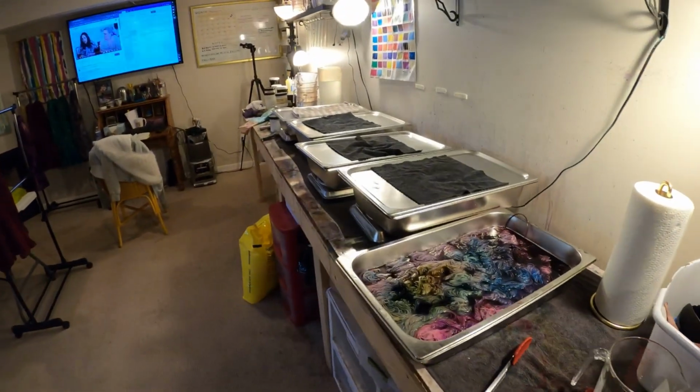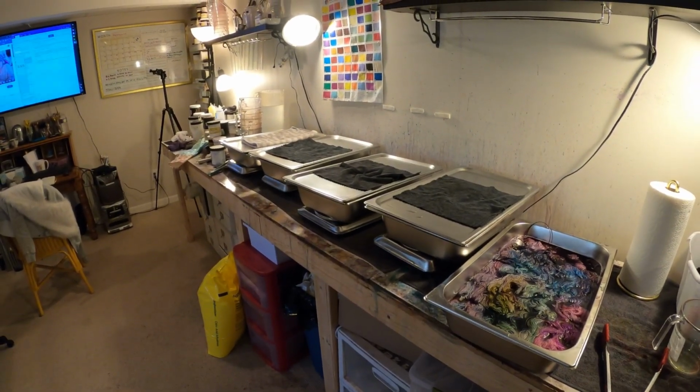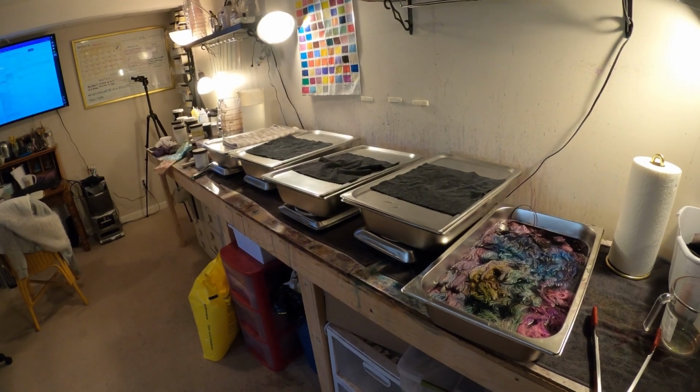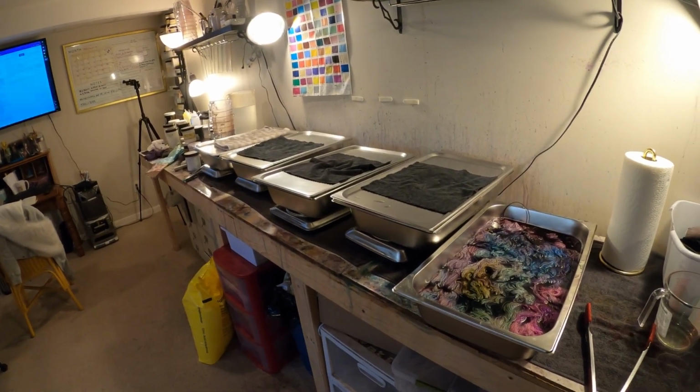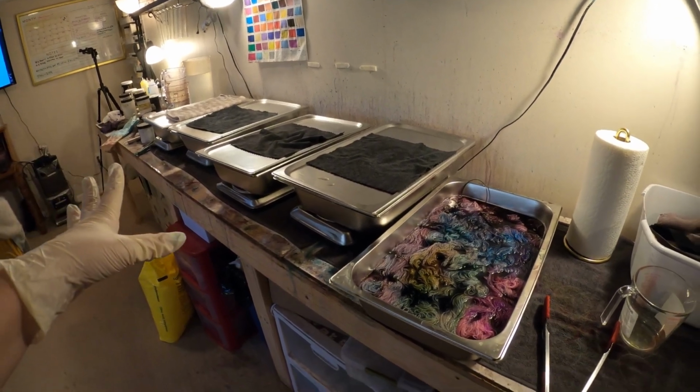We're working on some more colors. I've got 4 here, 2 in the other room, because I wanted to bring 16 colors of American Merino Dream with me, and so that's what I've got cooking today.